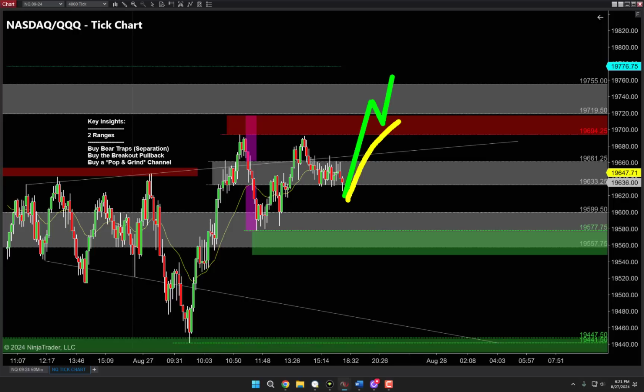Repeat after me. Separation means strength. When I see shallow pullbacks that don't pull back all the way to that 21 EMA, that tells me this is probably going to keep going for another leg. And in that situation, what we'll do is look for that bear trap entry going higher.